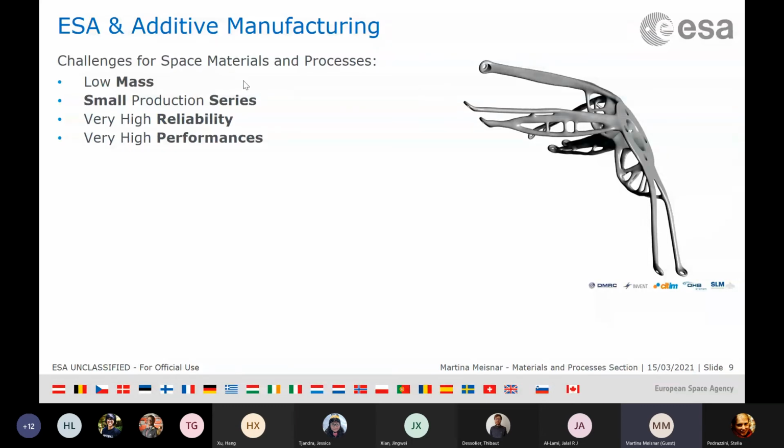We need a high reliability and high performances, obviously, for the materials, because they have to sustain very high loads throughout the mission. We also have different types of geometries, so small to large. So you maybe know certain processes like metal injection molding and so on. So some processes are not useful for larger or complex geometries. They're more specified for a high amount of parts to be generated. So this is something that in our case, it can be anything, basically any geometry.